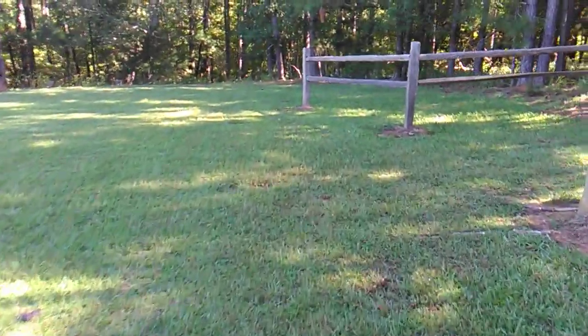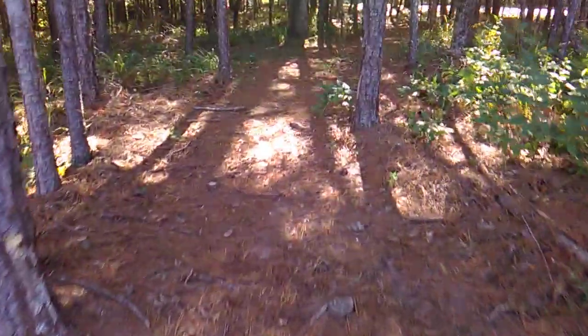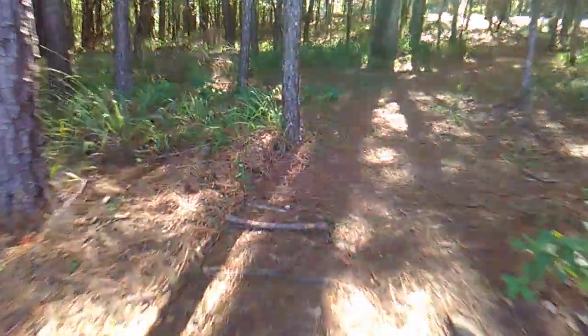The other place you can start this trail is over at the campground. And we're not going to go over to the campground, but I'll show you the spur trail that leads to the campground when we get over to it here.